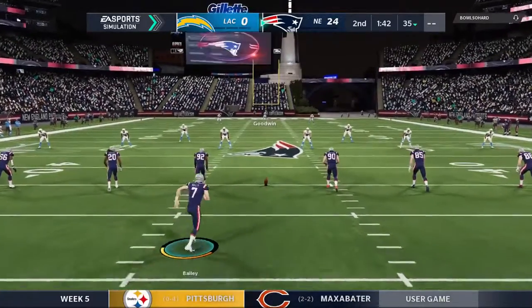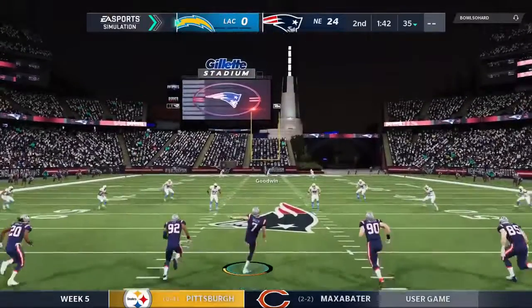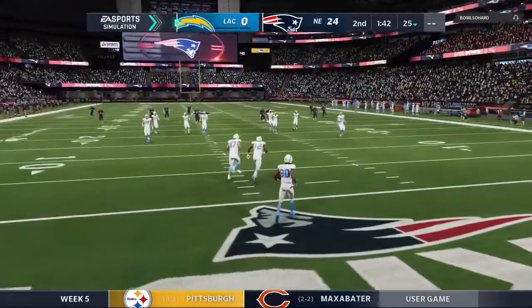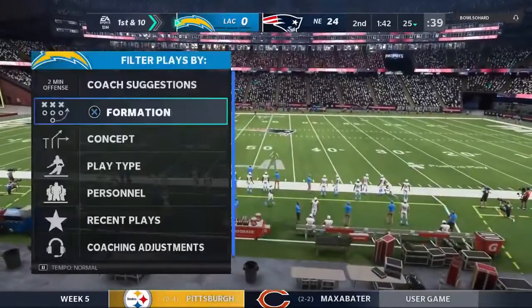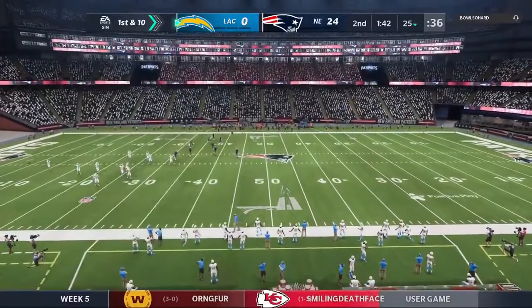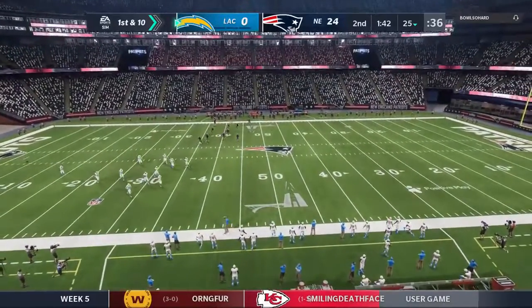Well, they were able to keep the defense on the field for a long time, but let's be honest about it. That was about as unsatisfying a drive as you're going to get. 12 plays and you only get 3 points out of it. Not quite the ending they were looking for. At their own 25-yard line.